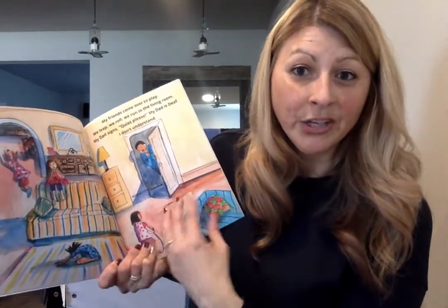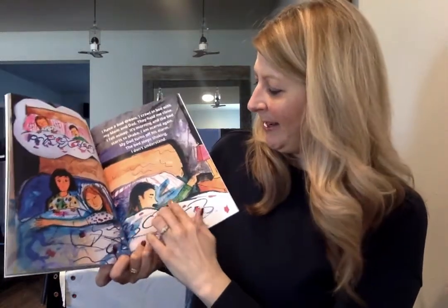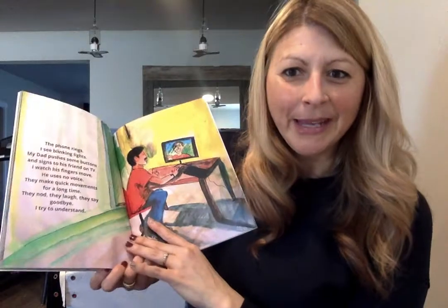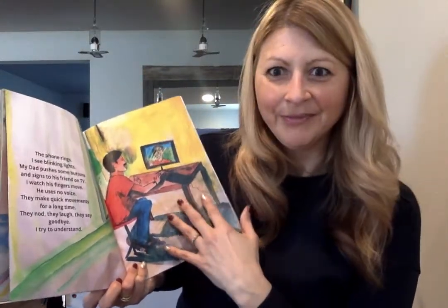And it's because vibrations to him is the same as sound. So it's just a story about how I used to get scared when I'd crawl in bed with my parents, and then my dad had one of those vibrating alarm clocks that would shake the bed. So every page has some deaf culture inside of it, and it's inspired by real events.